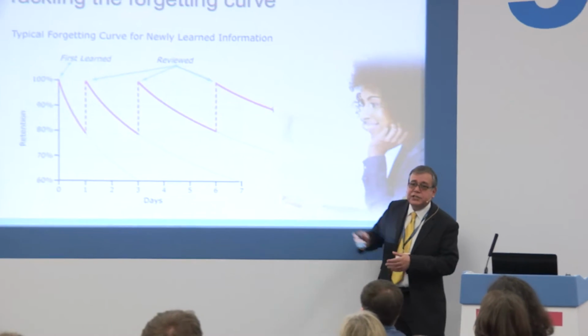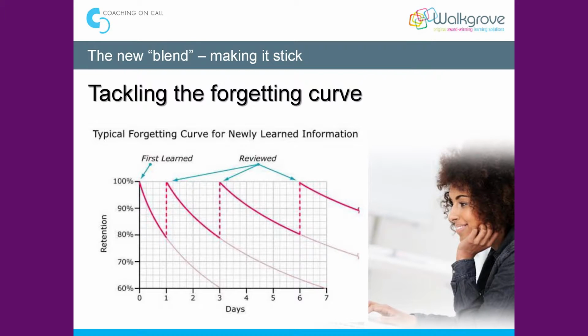This is one way, or the theory of how we actually tackle this. So while your forgetting curve is dropping off steeply, these interventions or reviews or reinforcement of the learning tend to lift that forgetting curve every so often. But what are these interventions? What we need to do at that point is very important.